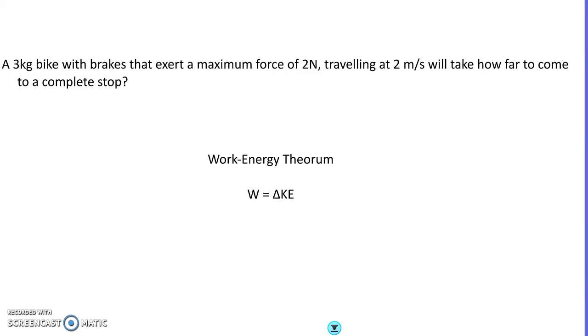All right, so we're talking about the work energy theorem, which says that work is equal to a change in energy. And since work involves something moving a distance, that means there has to be a change in kinetic energy because something has to be moving. So we can set those two formulas equal to each other. We know that work is equal to force times distance, and we know that kinetic energy is 1/2 times mass times velocity squared.